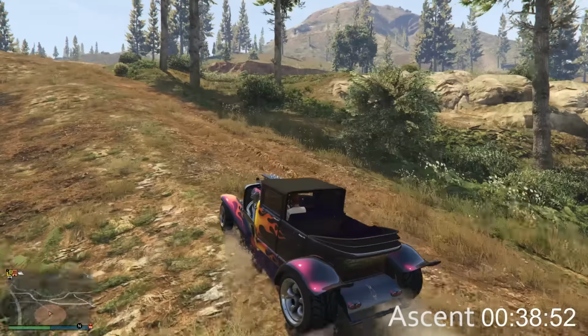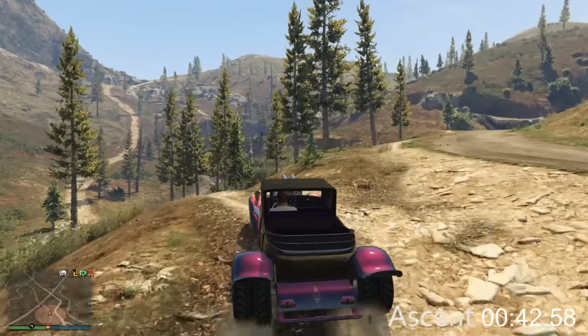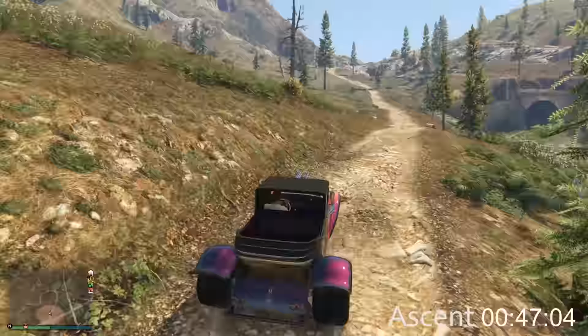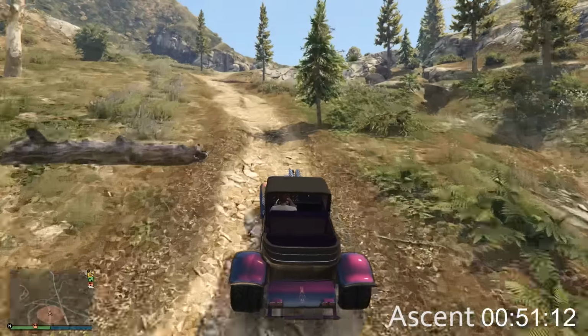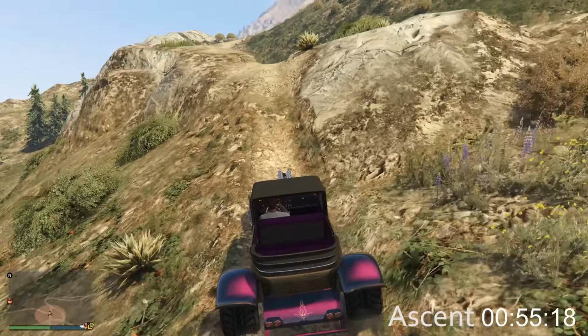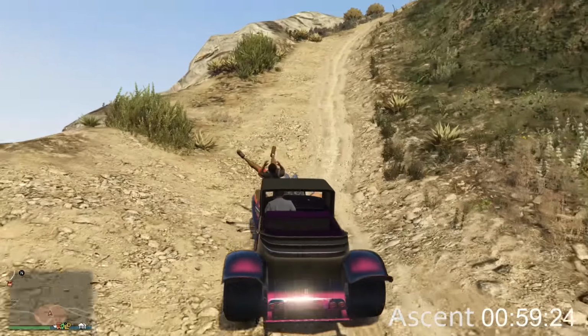Surprisingly, though, other than some fishtailing, Franken Stange is doing all right. I figured in the dirt it would just be nothing but massive amounts of wheel spin, but it's doing fine. It's handling the uneven trail just fine. Let's see how we do on this jump. Drama-free. Took out a hiker.